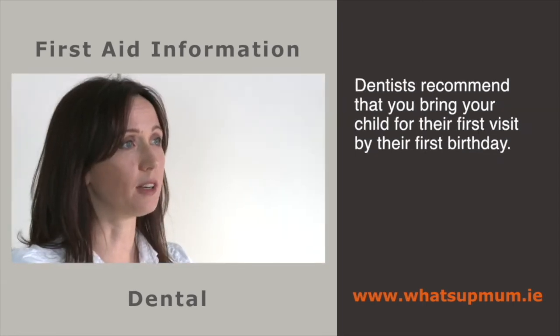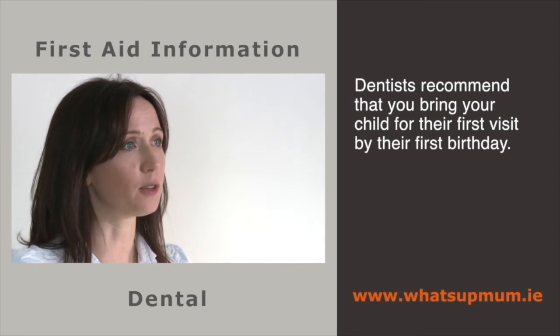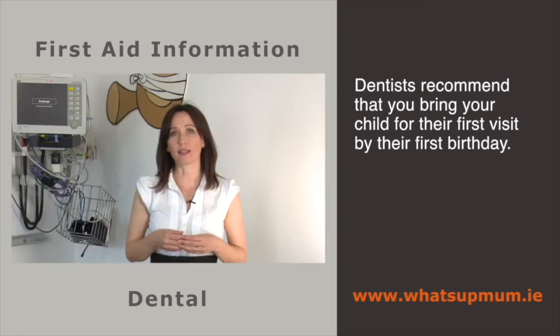Frequent dental visits from an early age provide you with the opportunity to discuss oral health issues that are important for your child. Most people don't know that dentists recommend that you bring your child for their first visit by their first birthday. It's always good to start early to get the best advice possible.